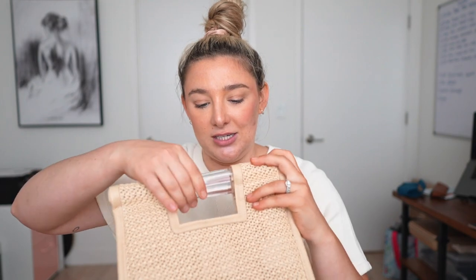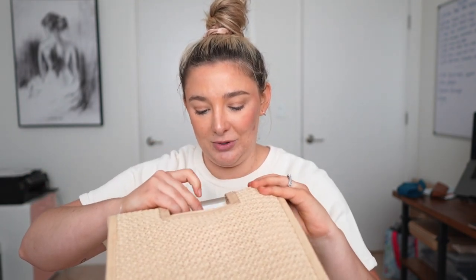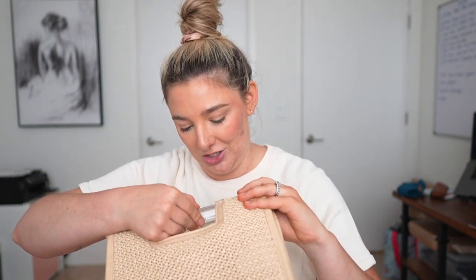I like that it comes with a crossbody strap, and these acrylic handles are just gorgeous. I'm a little worried about if they're going to get scratched up. I think I'm leaning towards keeping this one. I just think it's a better size, and I'll go ahead and show you the other bag I got.